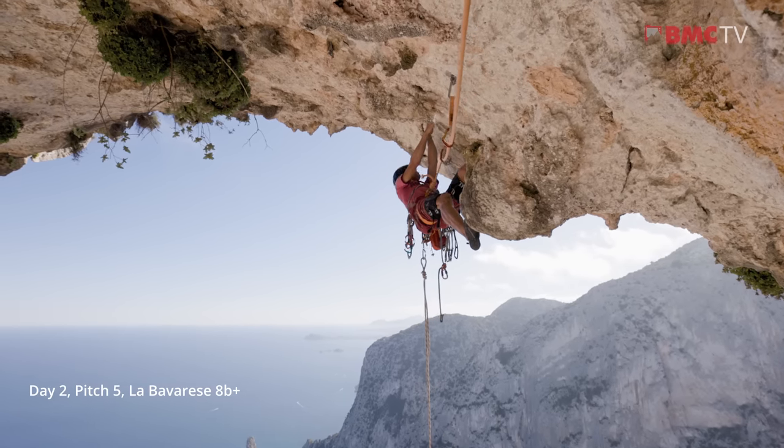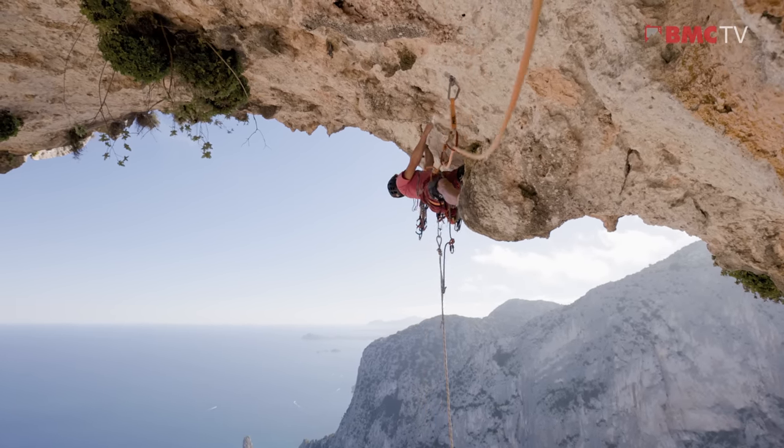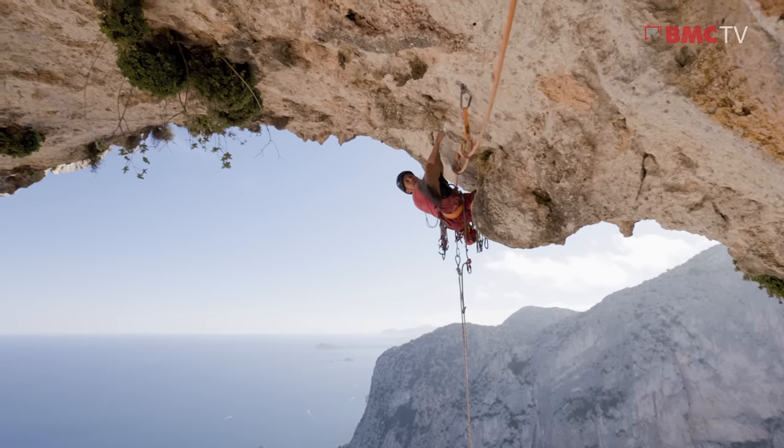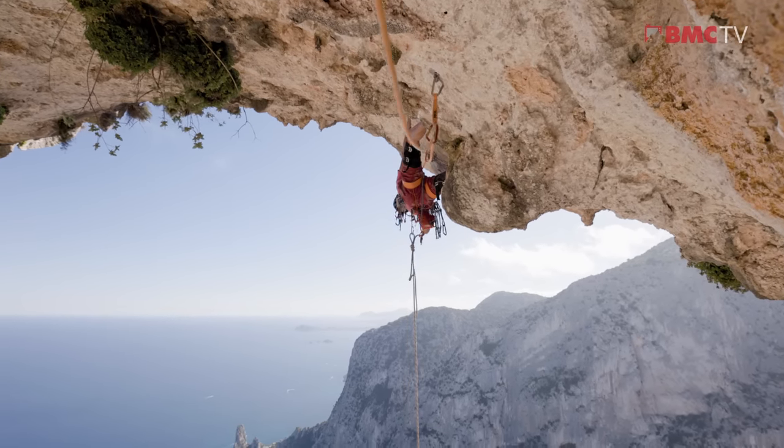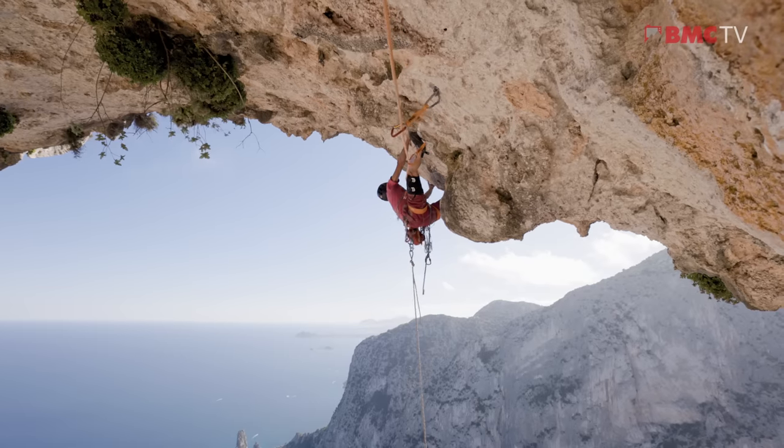This is where it looks like there's some bolts missing. It sort of split and I couldn't work out which way to go, and I was thinking, does it go right, does it go left? I've got no topo, I've got no information. I feel like it might look easier to go right. Wow, this is pretty wild. Swinging around, and the rock is a little bit sketchy in places, but not too bad, I guess.